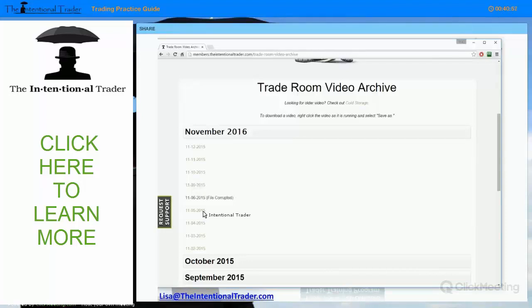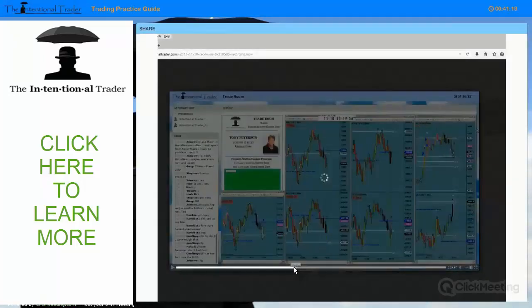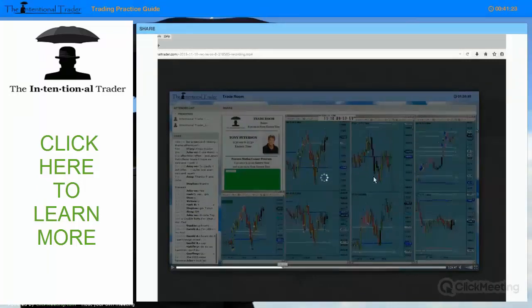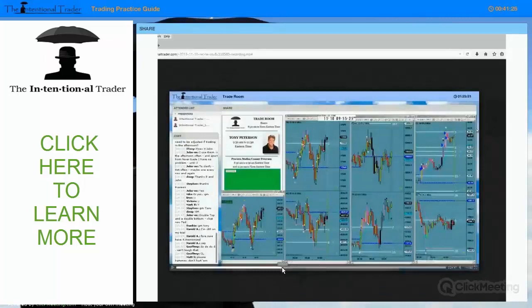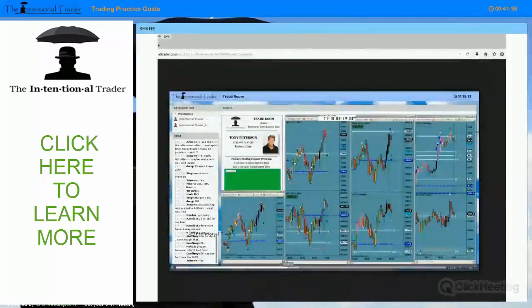So if I click on the 10th, a window is going to open up, and there's our video of the daily trade room. Now, once it loads completely, you can scroll back and forth, if you don't scroll too fast. And you can actually watch the entire day backwards and forwards. You can also read what's going on here in the chat.